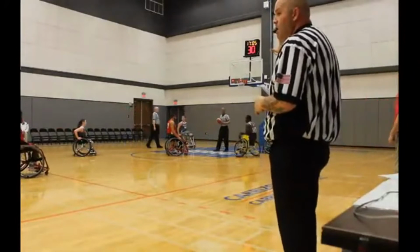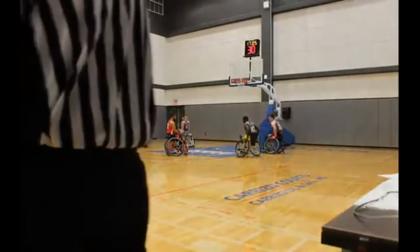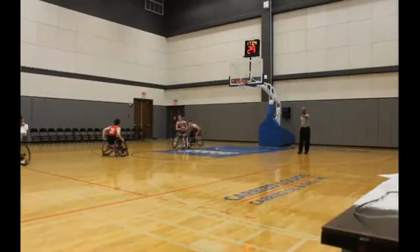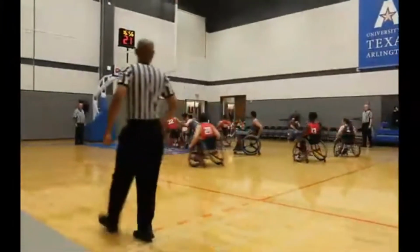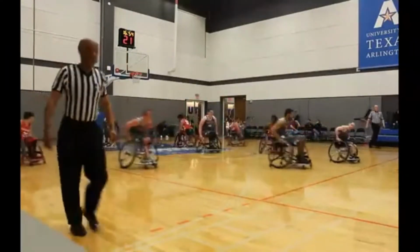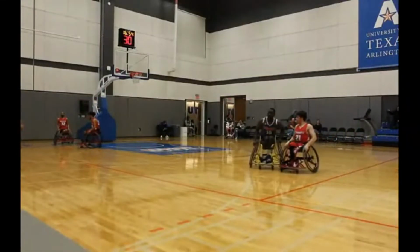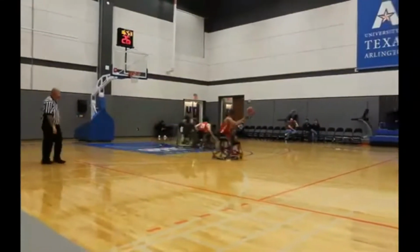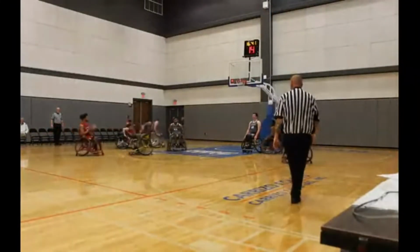Thirty to fifteen, Nebraska. All right, Penn missed the first free throw, number 32 for Penn. He will shoot his second free throw. Let him go low. It is Penn's ball. And he throws it, and it is knocked down by number 12 in the basket. The double zero becomes the ball for Penn.